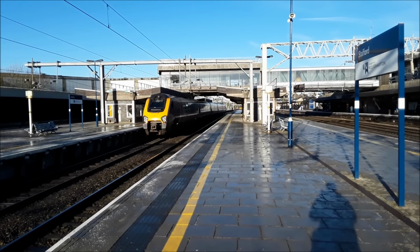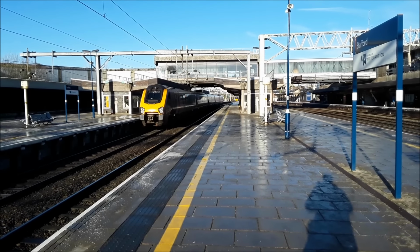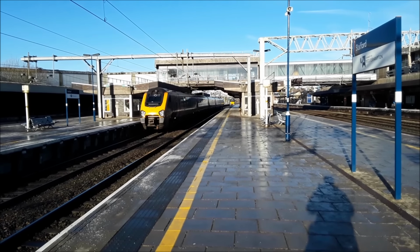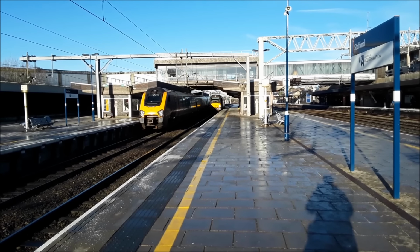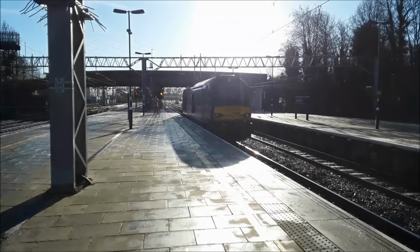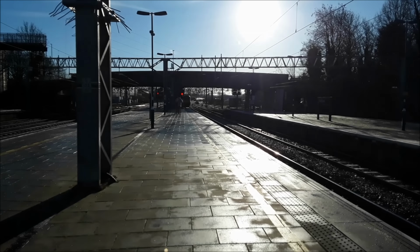Okay, the next train to make an appearance is going to be a DRS Class 68, running light from Crewe Gresty Bridge to Daventry. Oh, I love some of that, that sounds gorgeous. 68008 Avenger. Love it.